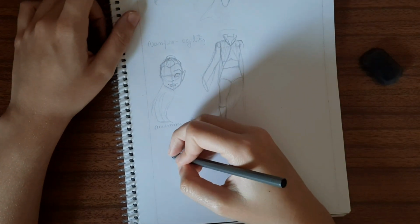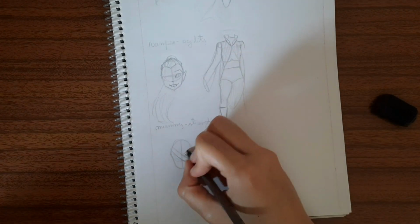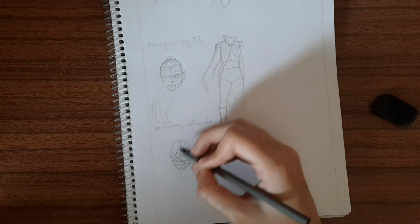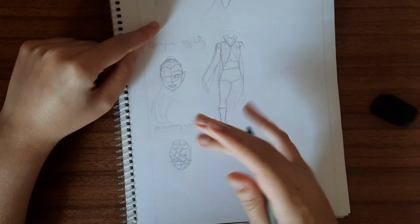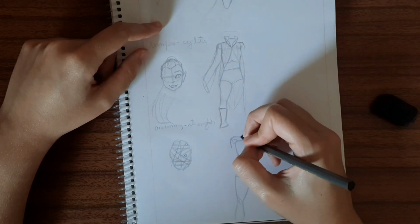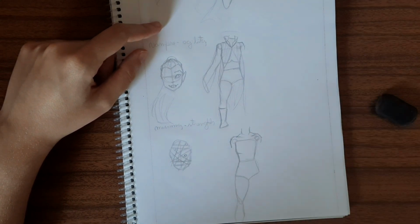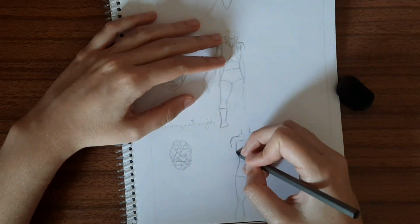Now the mummy was very simple because I just sketched a face and then covered it with these bandages. I don't know what they are called, but it's like the toilet paper of the mummy, you know. So I just basically drew the face and did that, and then I drew some eyes peeking from underneath, and then I did the same thing with the body. I just sketched all of those lines.